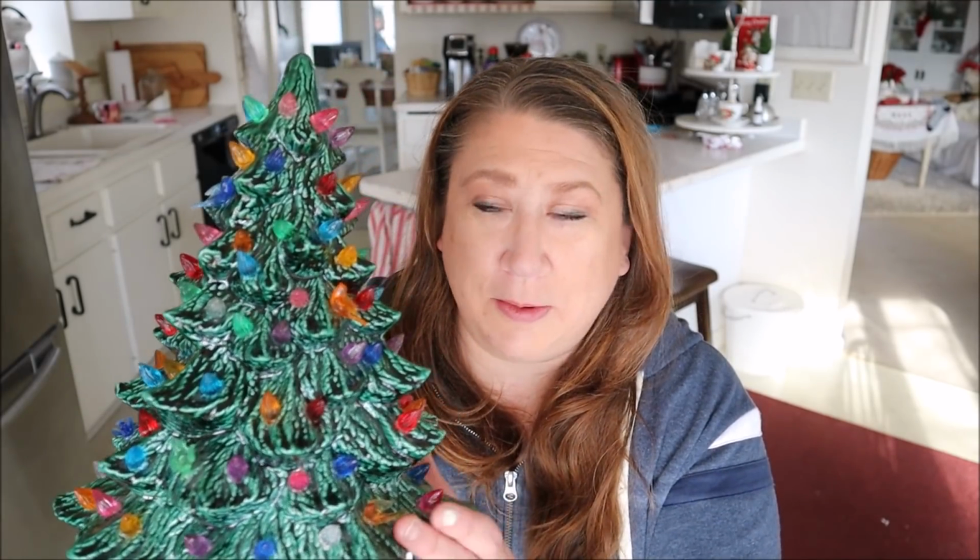So I was lazy this morning and decided I wasn't going to climb under the table to unplug it. So I can't show you the base, but it's a cute little base. It's got the little holly raised embossed area in the front of it. And it's got the long, typical light bulb that goes into them. So I was super thrilled to find this one.